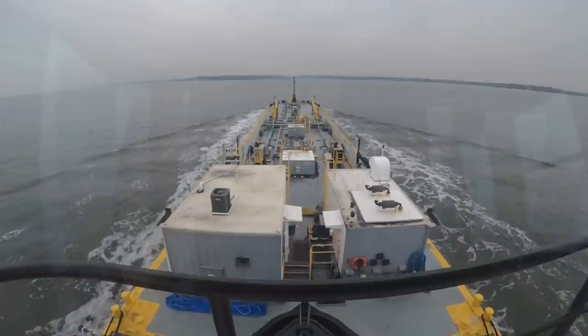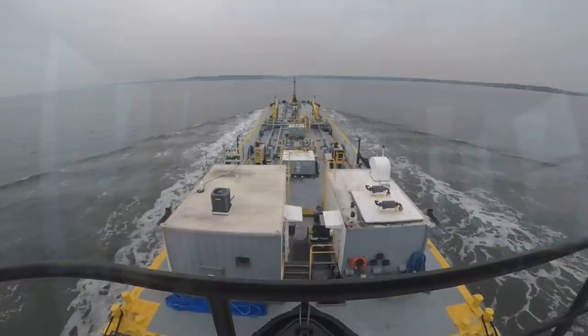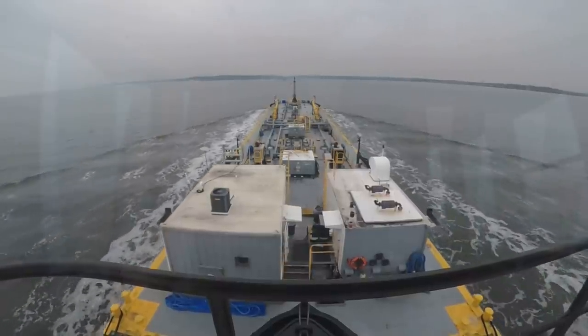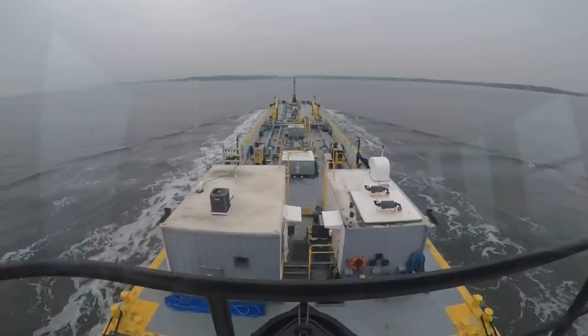Trying to stack the range right now. I call it stacking the range when you get the range lights, and when you're off one way or the other, they're like that, and when they're right in the middle, they're stacked. One right on top of the other.